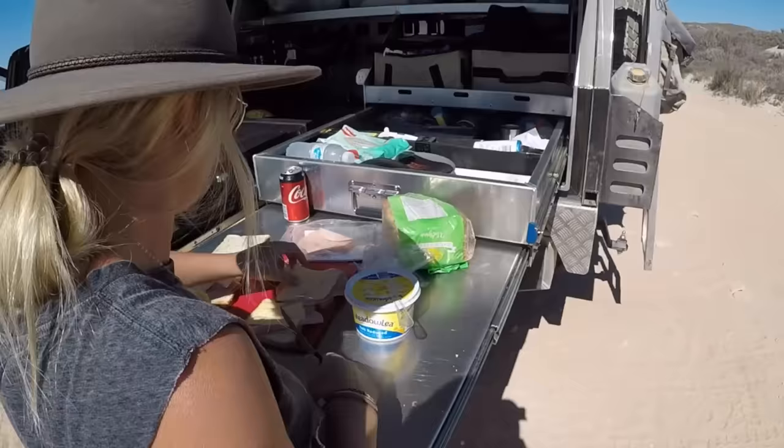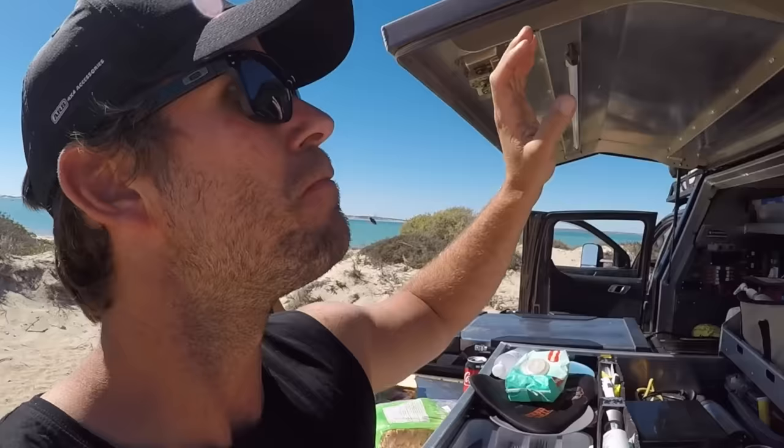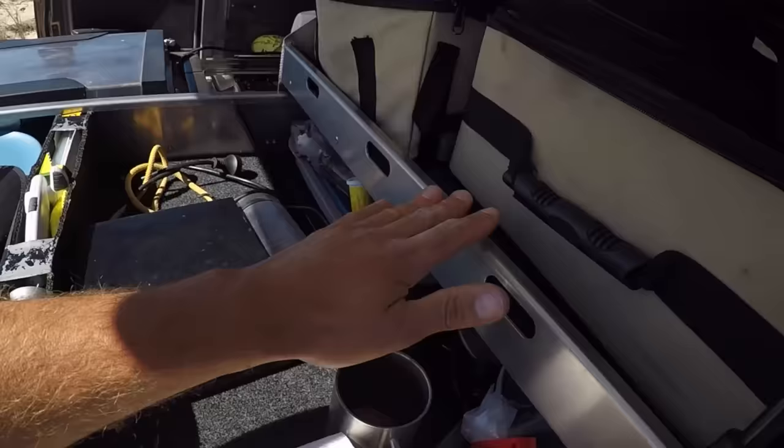Righto. I don't think I've ever seen this before. The missus is actually making lunch. I'm joking. Anyway, I just want to give you a quick look at it because we get a few questions about it. People ask about how the canopy goes with dust and water and everything. So, we've just smashed out the Useless Loop road. We've done 140 k's of dirt and corrugations. Pulled everything out to have lunch, and there's not a whisper of dust anywhere.